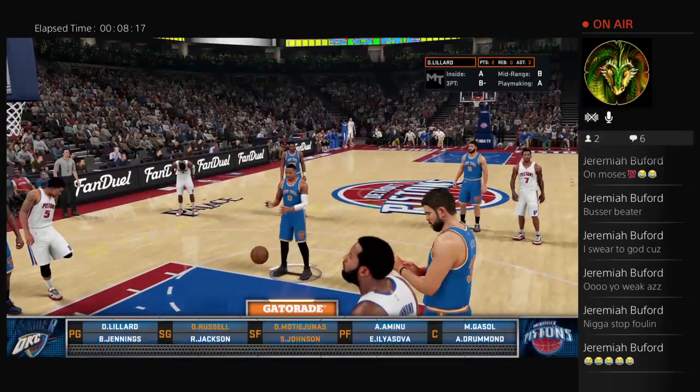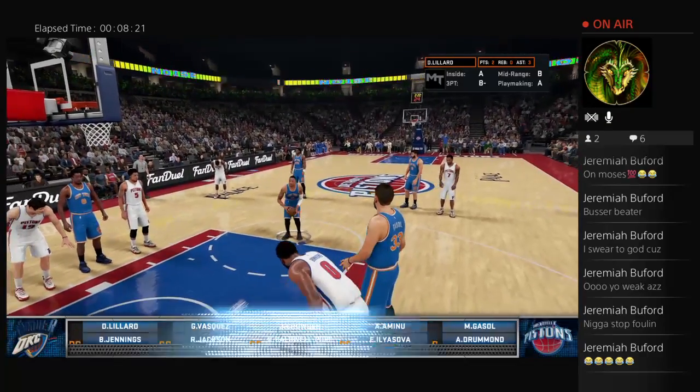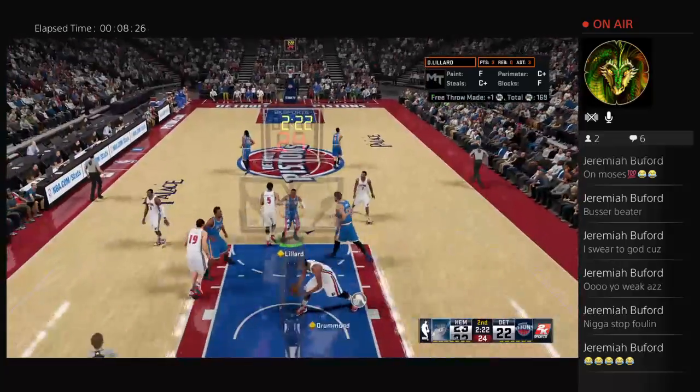Caldwell-Pope, he's checked in for Johnson. Crowder, he's checked in for Chicago. Vasquez comes in for Russell. For Chicago, they have gone 2 of 4 at the free throw line. Free throw good. Damian Lillard.